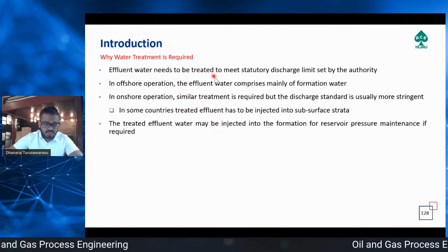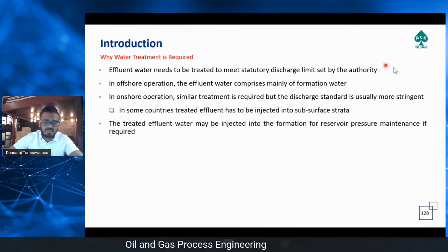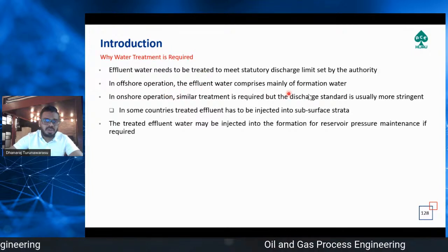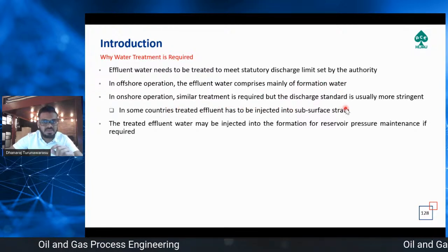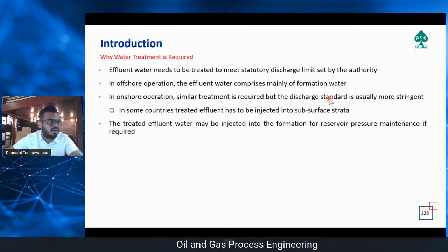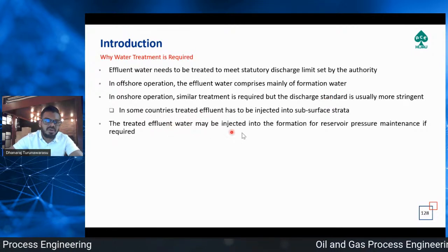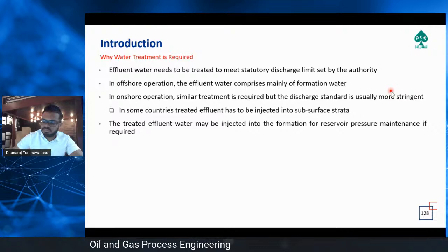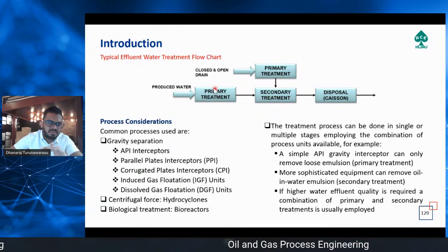Basically, effluent water needs to be treated first to meet the saturated discharge limit before it can be disposed. In offshore operation, the effluent water comprises mainly formation water. In onshore, similar treatment is required, but the discharge standard is much more stringent. We need to meet 10 ppm, as compared to offshore, which is about 40 ppm of oil in water. The treated water can be either injected or disposed to the seawater. So you have primary and secondary, which is a high level treatment.